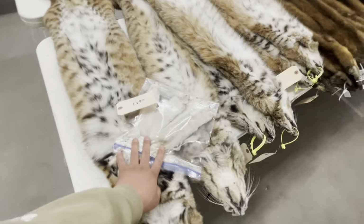Beavers. That's a pretty colored one. An interesting colored one. Otters. Beavers. Muskrats. Lots and lots of beavers. That's a funky stretched coon. I brought some that are like that.